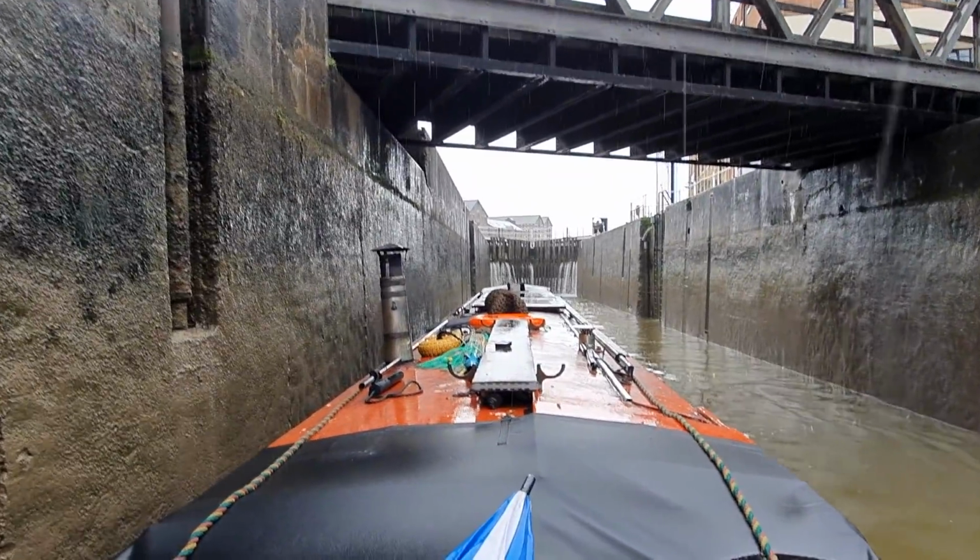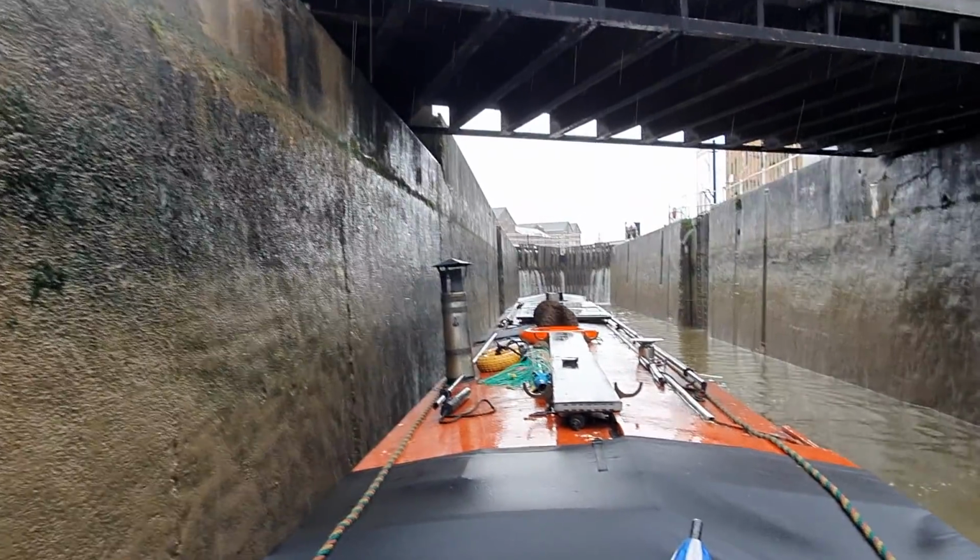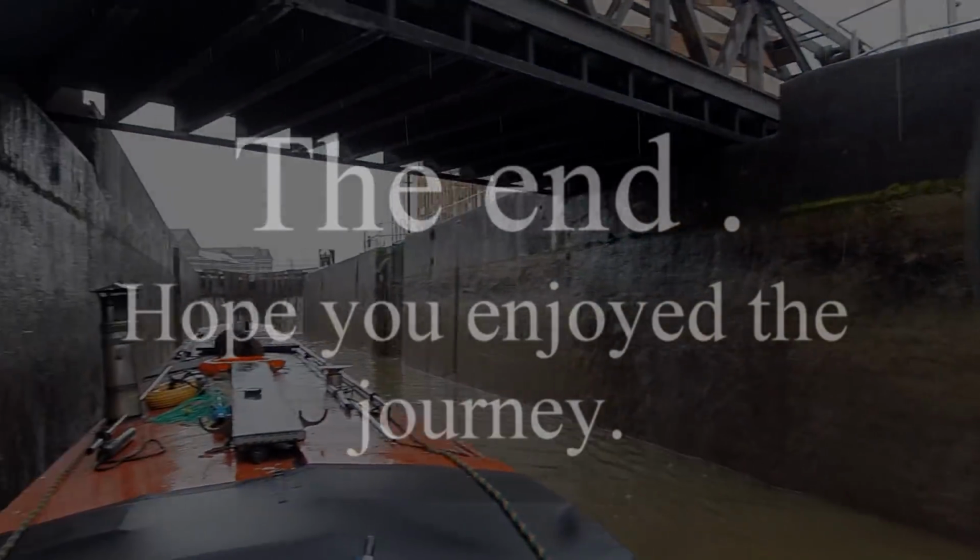We'll get up underneath the road bridge. The screen on the phone's gone blank, so I'm not sure if I've lost you or not. Right, I'm in Gloucester Lock. See you in a bit. Yeah!